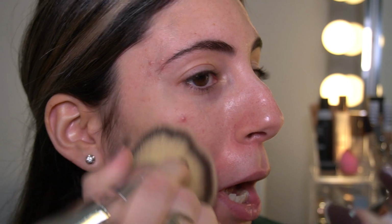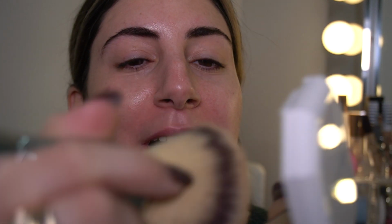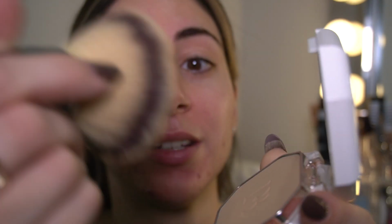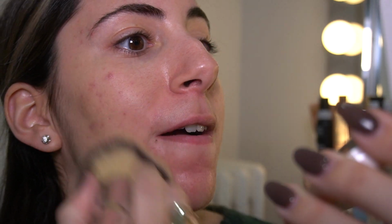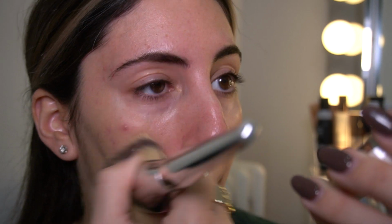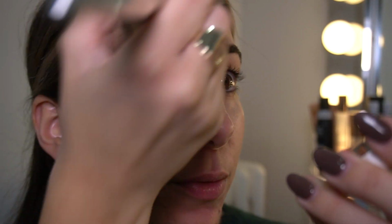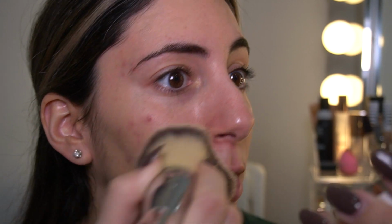Okay, upon first putting this on, I don't think there was much coverage. I'm gonna swirl this in, and I'm not gonna tap it out, and we will see how that works. Okay, so without tapping it out, I'm definitely getting a little bit more coverage, but I was expecting much more. But like I said, it's light to full and buildable, so we're gonna keep building it up and seeing.